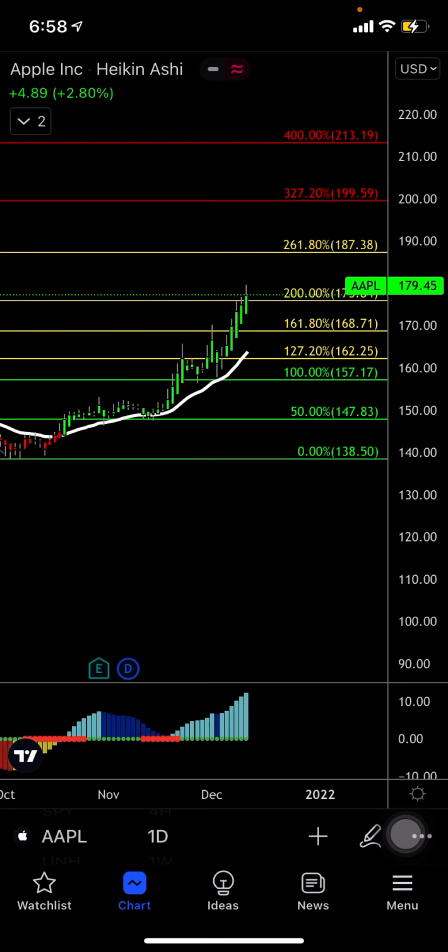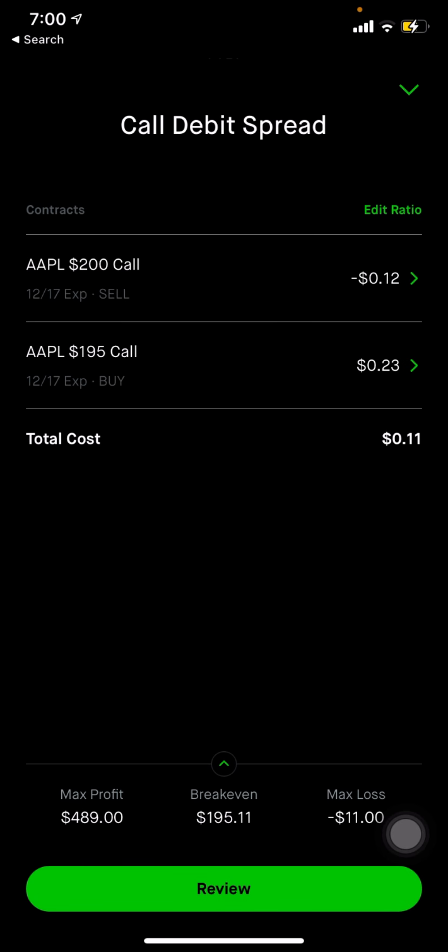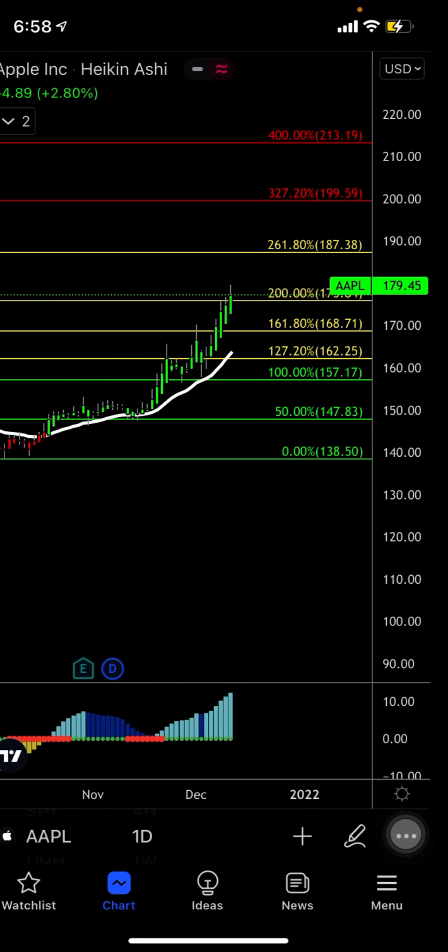Because we had a weekly squeeze, a daily squeeze, and we also have an hourly and 30-minute squeeze that just fired off. This bad boy is going to keep going, so it's going to break that 261.8% Fibonacci level, which is at $187. It's going to go past that and go to that red Fibonacci level that you see. That's going to be 199, upwards of $200, and that's when we're going to get that max profit of $489 per debit spread. It's going to be a crazy week.